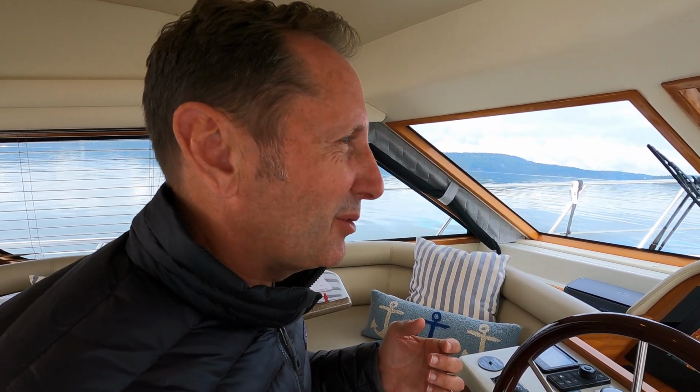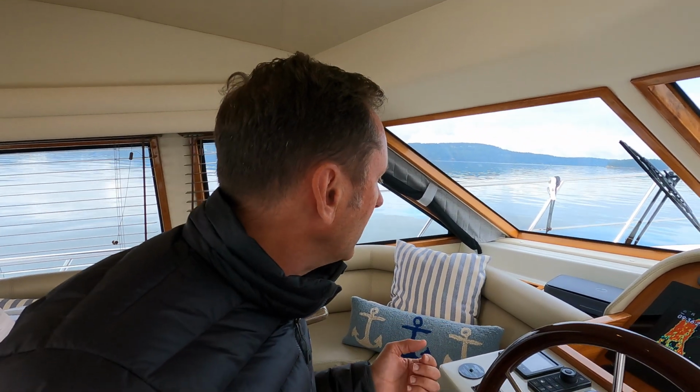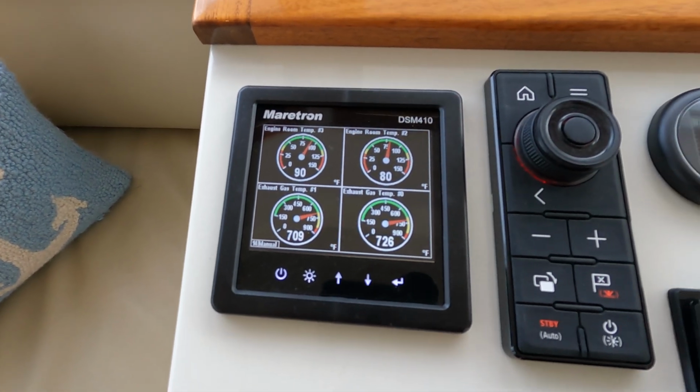The two engines vary by about 15 to 20 degrees. My starboard engine is always a little bit warmer. It's always one of those things. It's like the downside of having two engines is one of them always looks a little bit healthier and the other one looks a little less, and you always scratch your head. Whereas if you just have one engine, you just think everything is great. But right now we're looking at 709 degrees on the port engine and 727 degrees on the starboard engine. 2.5%, almost 3% difference. Just fine.